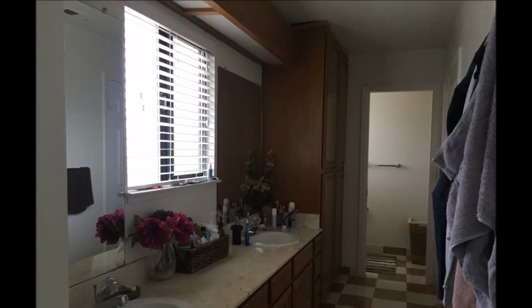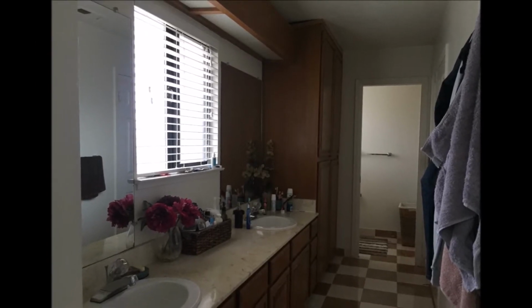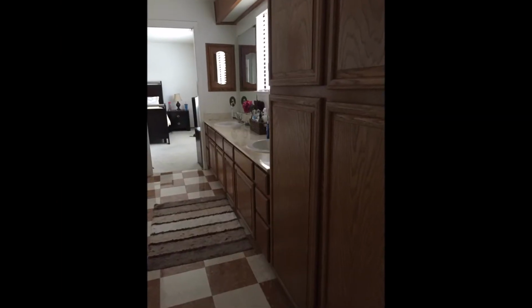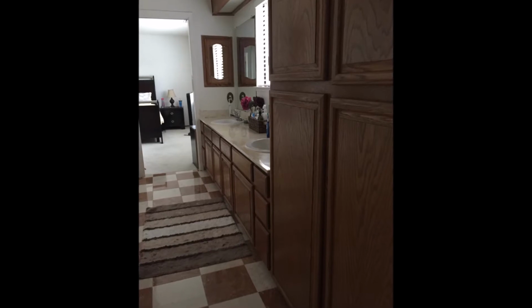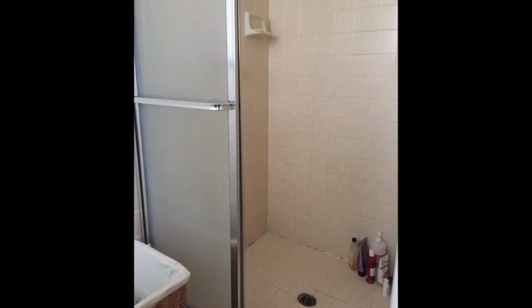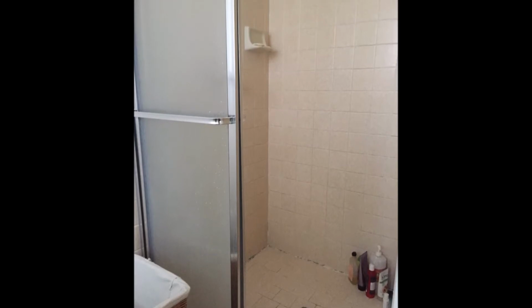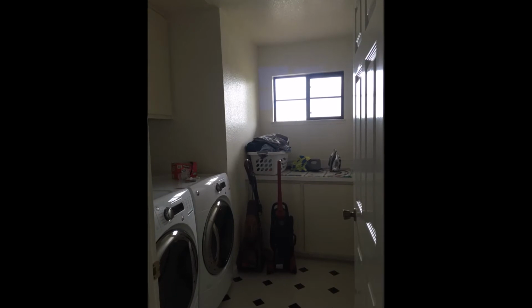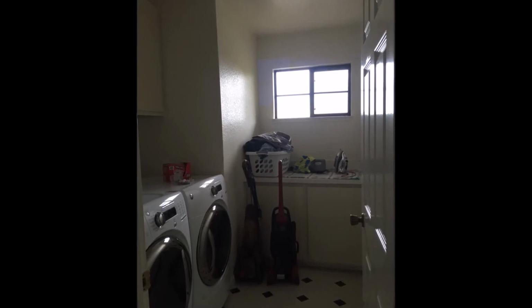The master bathroom was a huge difference. It was a very long and narrow space, and you see where there's a window between the two vanity sinks. That posed a huge design dilemma for us, and we had to close that up. The master shower was very small and very tight, and so we actually extended that a little. The laundry room, nothing wrong with it, but nothing exciting.